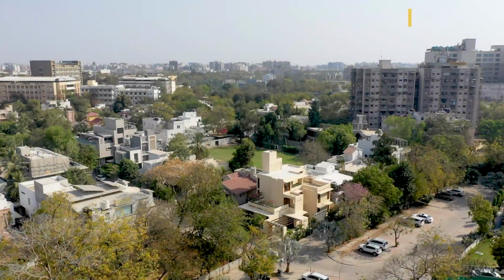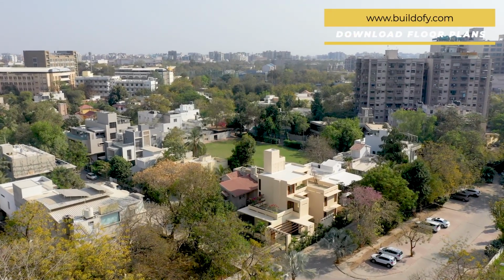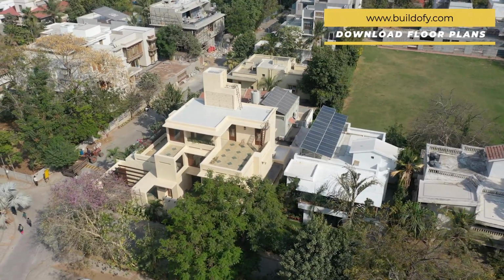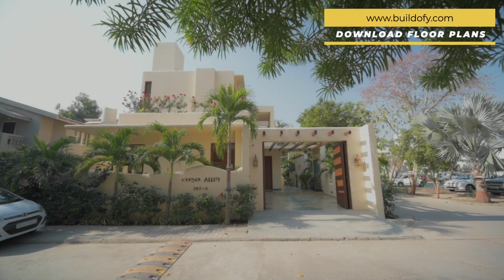Hey everyone, today we would like to introduce you to Casa Aum, an Indian contemporary family house in Ahmedabad, Gujarat. Designed by Mistri Architects, this is a story of a house that is a fusion of designs from Morocco and Kutch.